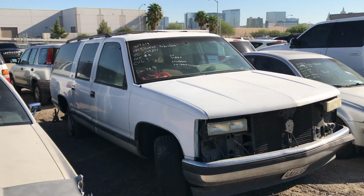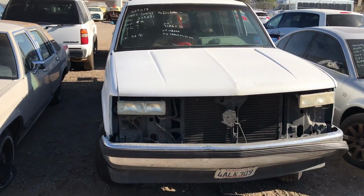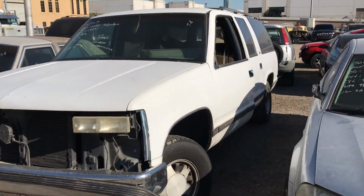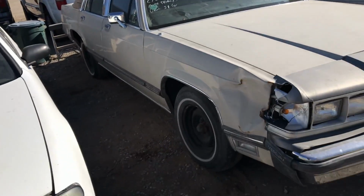This one actually is a no start as well. It's a 93 Chevy Suburban with 279,000 miles. No motor, no trans in this one. So I'll just show you a quick little side-by-side action. I'm not gonna go into depth because you already know there's nothing in there.